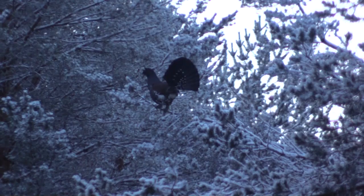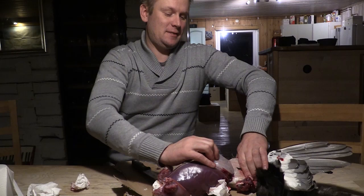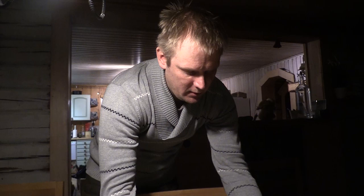And then you need to make a good shot. It's a small bird, you see the body is not big. And you need to hit this little body at 100 to 200 meters. Yeah, that's what I did today. Yes, that is what you did. And it's not easy. Yeah, I know. So, the skin is ready without any meat. You see a very nice tail on this bird.